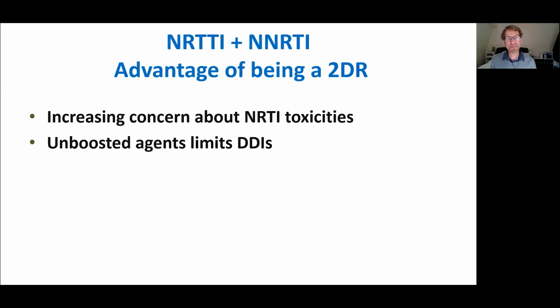So what's the real advantage of being a 2-drug regimen? Well, there has been increasing concern about other nucleoside toxicities. We had the abacavir story and the tenofovir DF story, which has now been mitigated by the development of TAF, and also about the fact that if you're a 2DR and don't have a boosted agent, it limits drug-drug interactions.